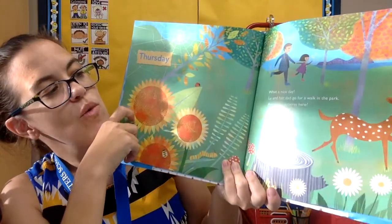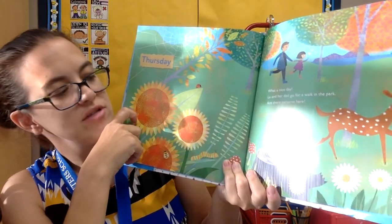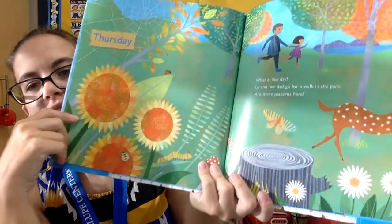Thursday. What a nice day. Lou and her dad go for a walk in the park. Are there patterns here? Do you guys see any patterns?